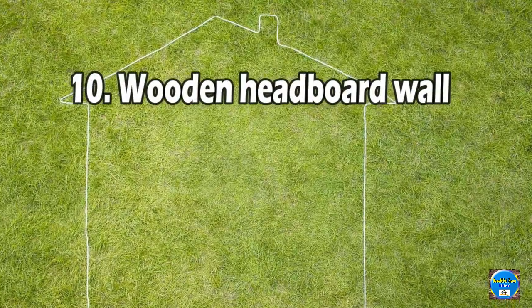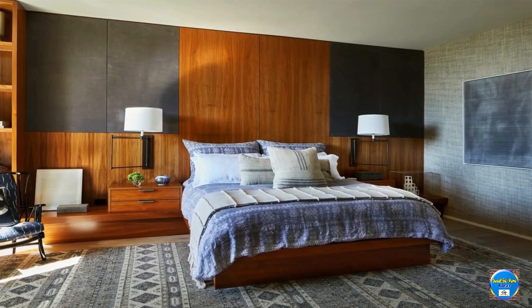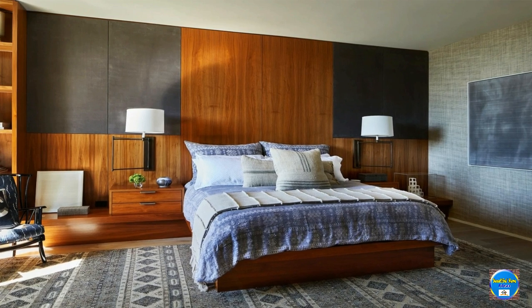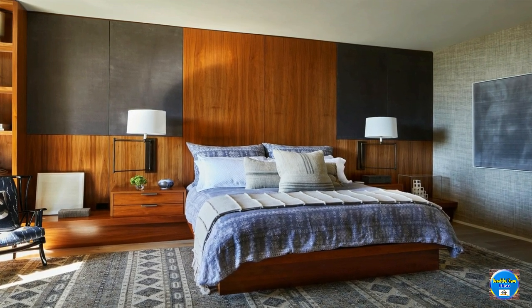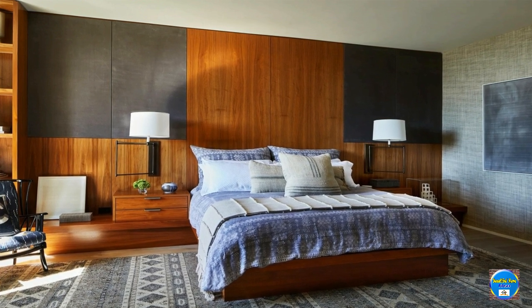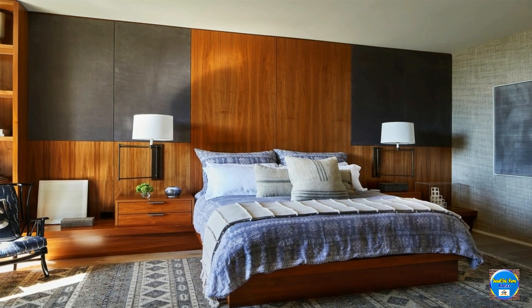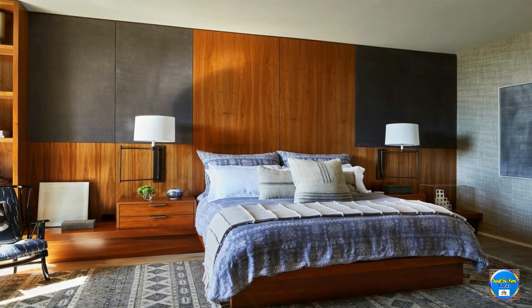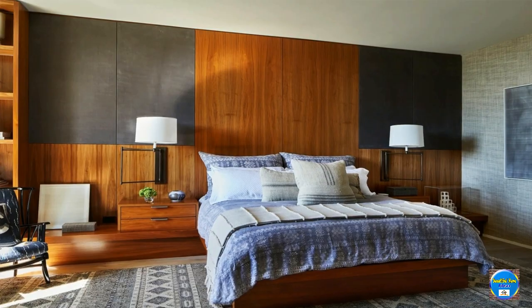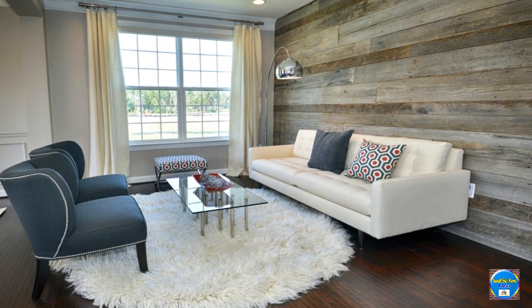10. Wooden headboard wall. Create a cozy, inviting bedroom with a custom wooden headboard wall. Ensure the design complements your bed and overall room style for a unified look. As shown in the cozy bedroom image featuring a wooden headboard and warm lighting from a wall lamp. Many more other best wood accent wall ideas.